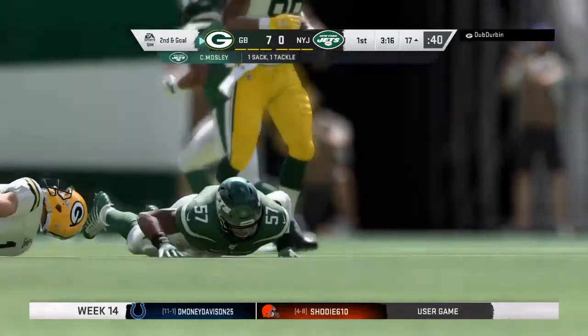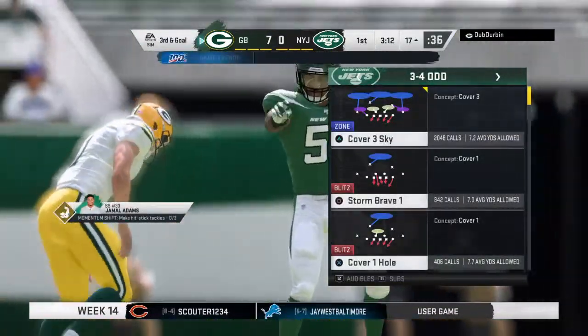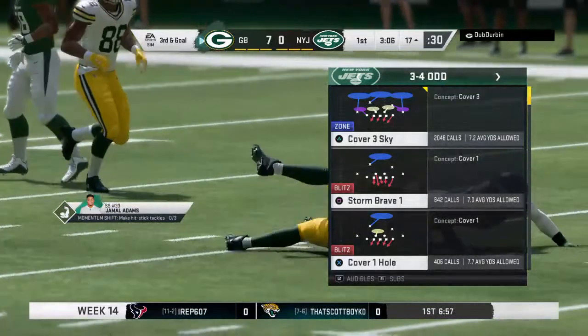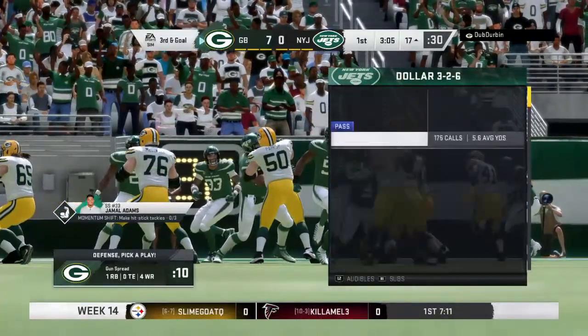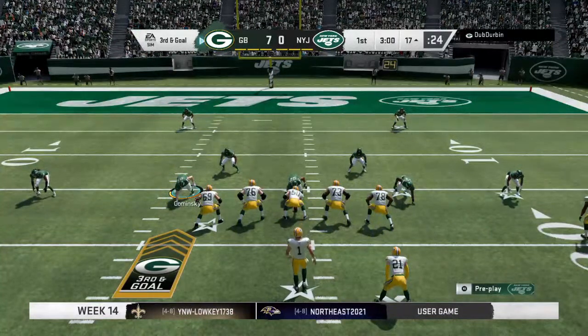Blitz coming, and down he goes. C.J. Mosley, the linebacker, making sure his presence is felt. 2nd goal, last thing you need to do is get pushed backwards to take a sack. But he couldn't find anywhere to go with the football, had to eat it, and ended up on the ground. Way back at the 17 now after the loss.